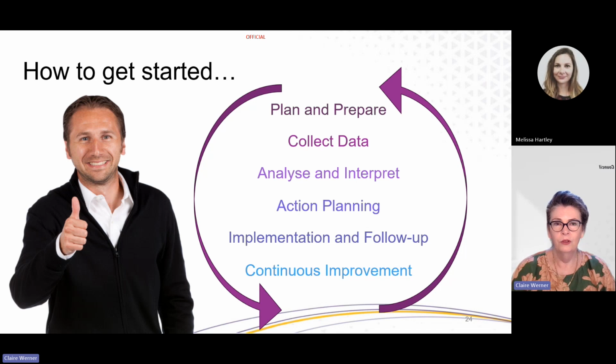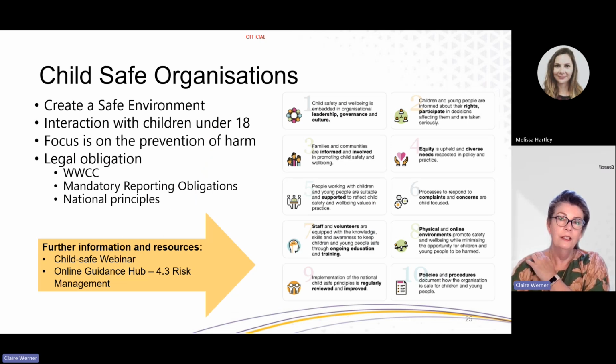So across the board, we have talked about inclusive practice, safe and inclusive practice, and we have talked about wellbeing. But in our new standards, there are also a couple more things that we need to touch on quickly. So the first thing is we have this requirement that sits around child-safe organisations. So if you are an RTO that has students who are under 18, then there are some additional requirements that you need to be aware of and taking into account of.